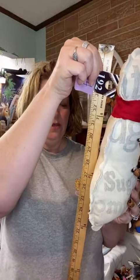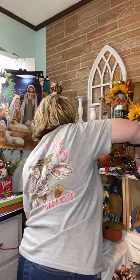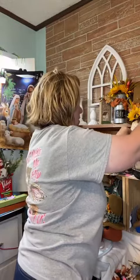And he is, I think he was 12 inches. Yep, he's about 12 inches tall. This guy is made out of a fabric bag that used to have a ham in it, and he is number 173 for $24. And the back of him is just plain.